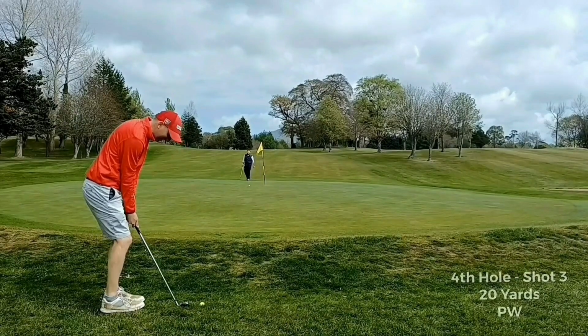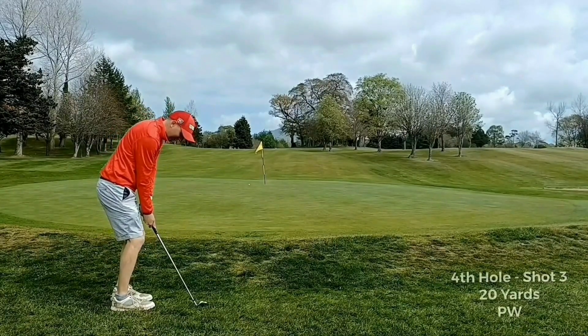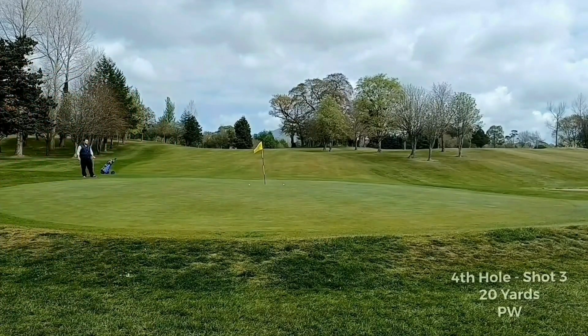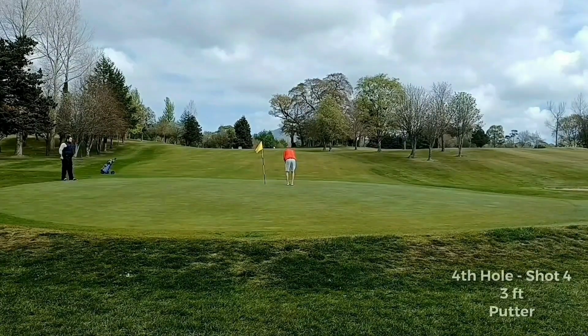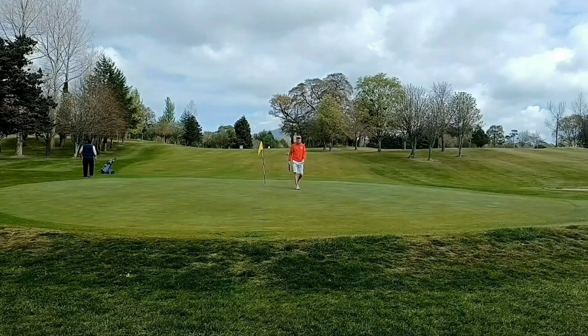Oh, unlucky. Andre a bit unlucky with his putt there, just left side. Lovely little pitch shot, leaves me 2 or 3 feet, I think, for a par. Yeah, 3-footer for par. And that goes in.